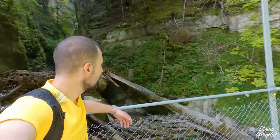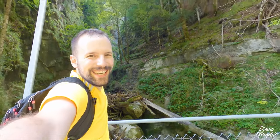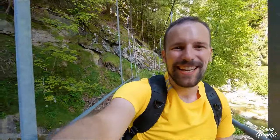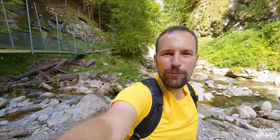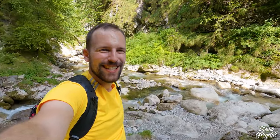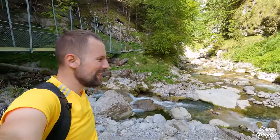Now down in the canyon, feels very cooling, it's very tall. This is quite a discovery. I'm all alone and I really have no idea how beautiful it's going to be down here. Maybe you can even come here for a swim. I guess the water is very cold, but wow, it's so serene.